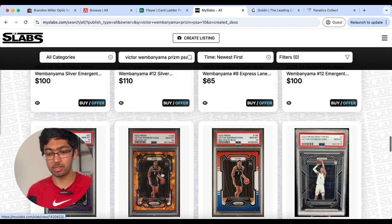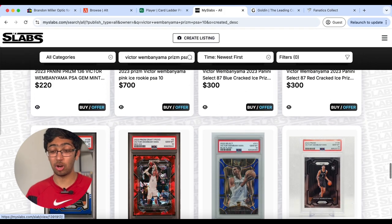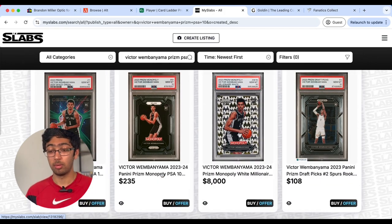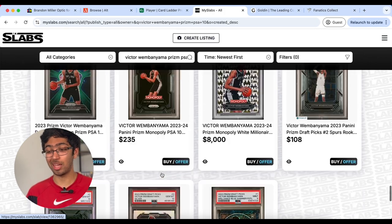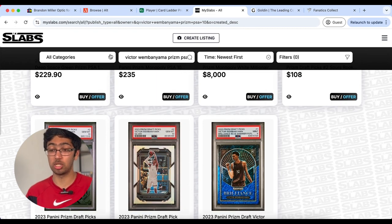So that is why MySlabs can be a great platform. I don't recommend it for all cards, but I really like it for the low to mid-end cards. I think you can make a lot of better, smarter decisions and get into cards a little bit less if you're buying them on MySlabs as opposed to eBay.